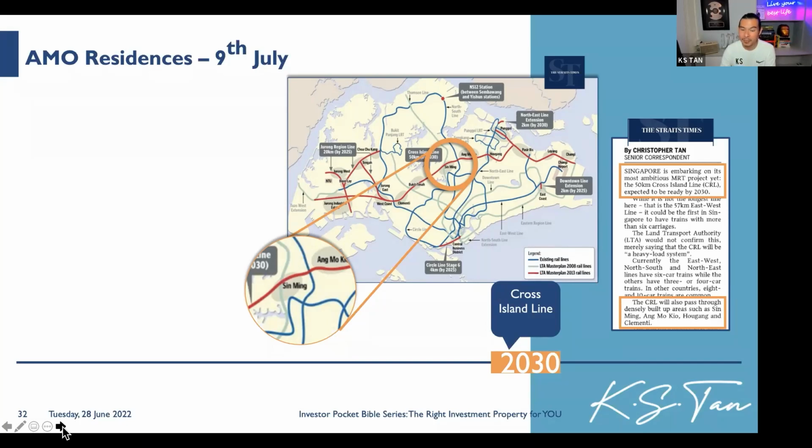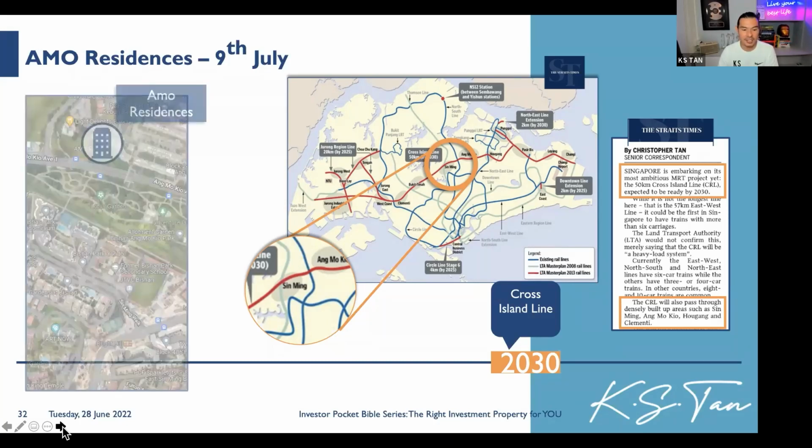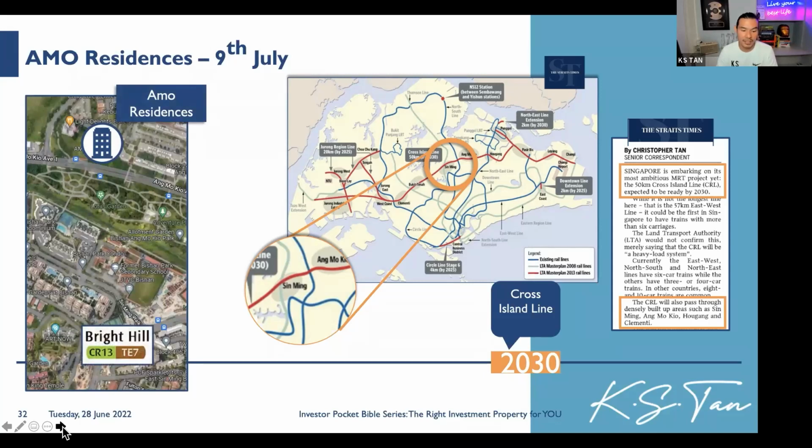So over here, we're talking about Xinmin, and what do we have at Xinmin? It is Bright Hill MRT train station. This is a very powerful train station. Why? Because the Thomson East Coast line is a new line. And if that's not enough, we have another additional intersection, which is a Cross Island Line coming through. So there will be 2 lines coming through in a short period of time. And that will bring up prices drastically or organically in this area.